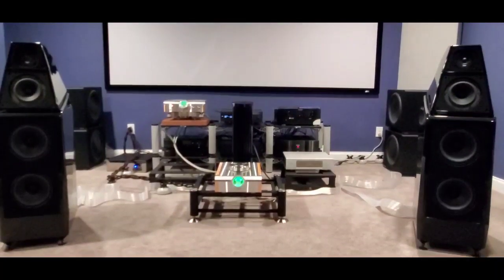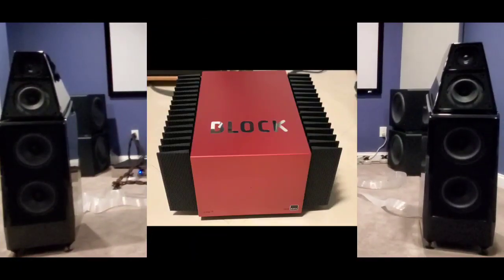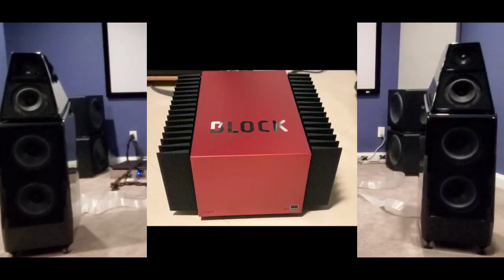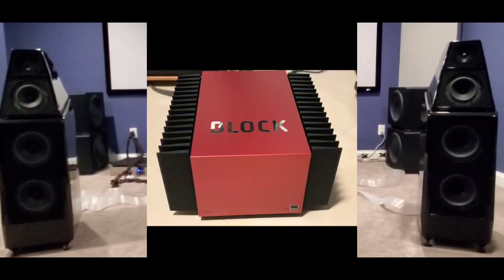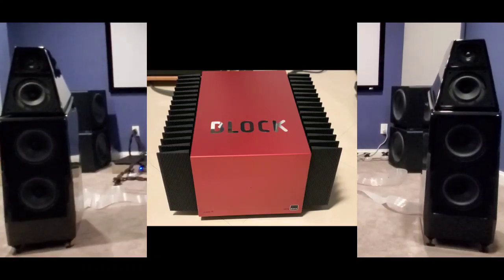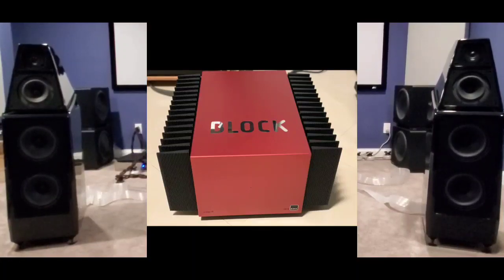I'm going to go over the first one, Block Audio. Block Audio is, if you guys do not know about the line, about the product, out of the Czech Republic. Very small representation here in the United States. They are still trying to enter and penetrate the US market. A lot of you guys have seen me talk and mention this amplifier that I've owned. It's called the Block Mono SE.